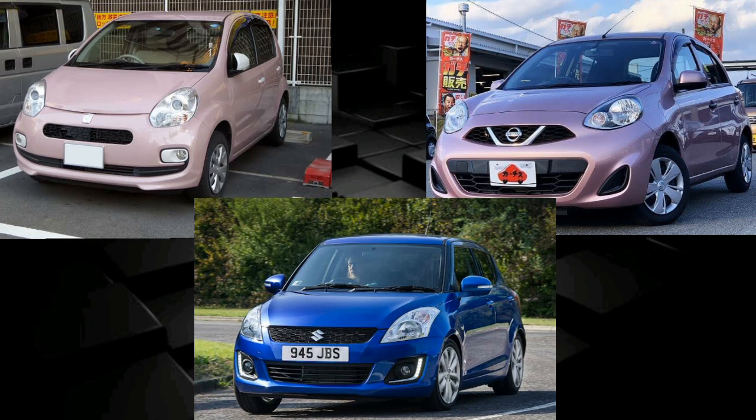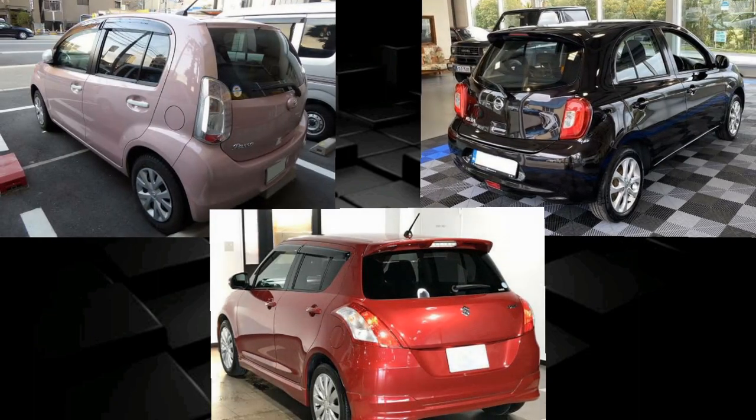models. That's what we'll be taking a look at today. We will compare these three cars and tell you which one is the most suitable option, so stay tuned.